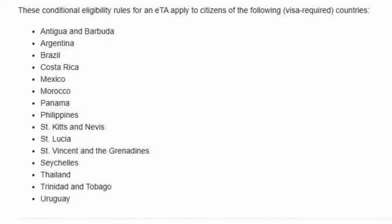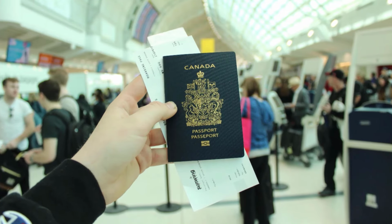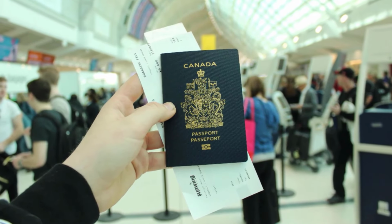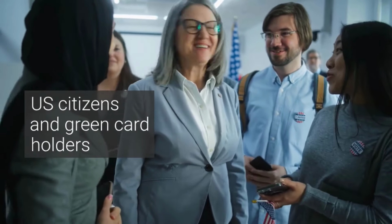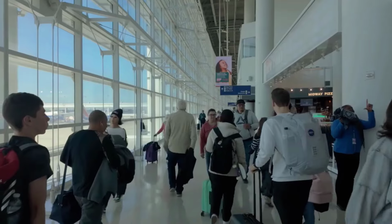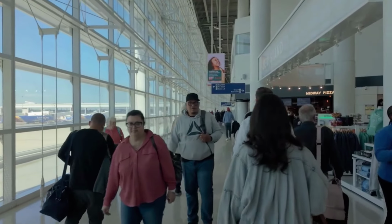Instead, they need an electronic travel authorization, ETA, to enter Canada. An ETA also allows entry to Canada, but it's usually easier and faster to get than a visa. Some visitors, like U.S. citizens and U.S. green card holders, don't need a visa or an ETA to enter Canada. Note, some people may or may not need a visa depending on certain conditions.